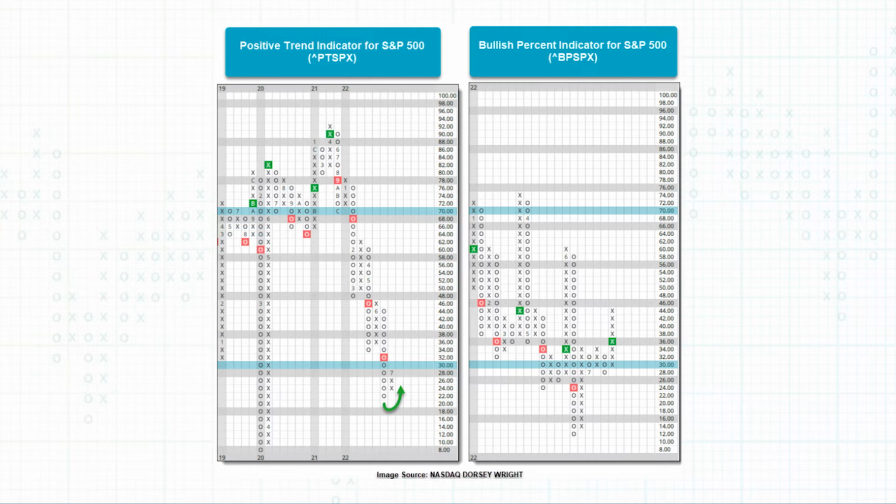A lot of that coincides with further positive action on indicators like the bullish percent for the S&P, which has climbed up to the 50% level. I remember talking about this yesterday, and it was at 44%. So now we're sitting right at that half mark, with the majority of stocks in the S&P 500 on a point and figure buy signal and moving back into a positive trend. So in one aspect, check and check. We're getting something going here.